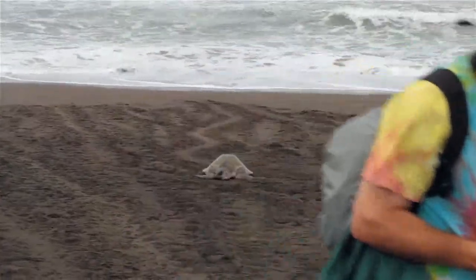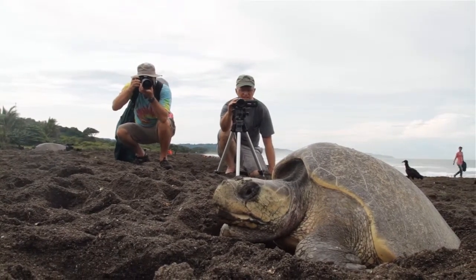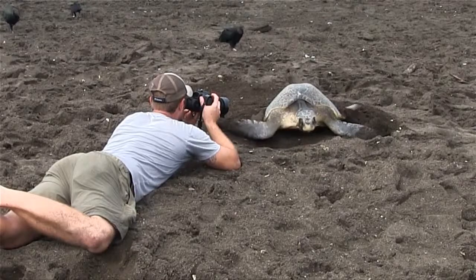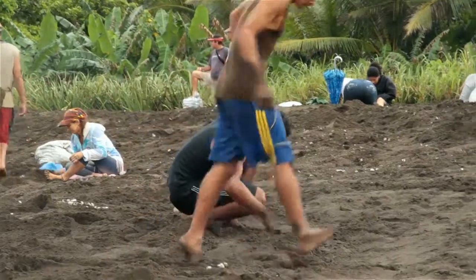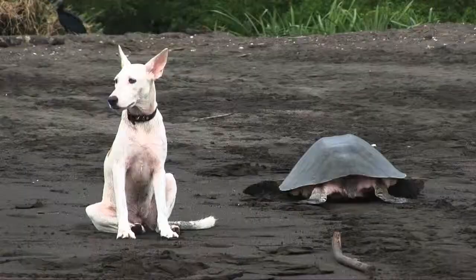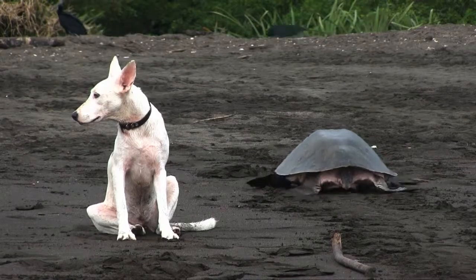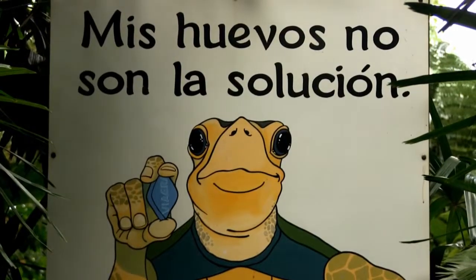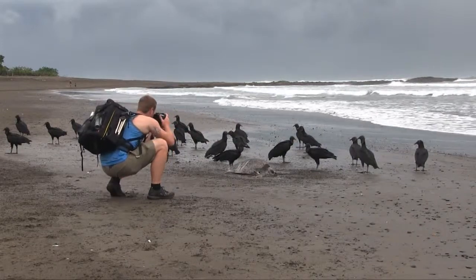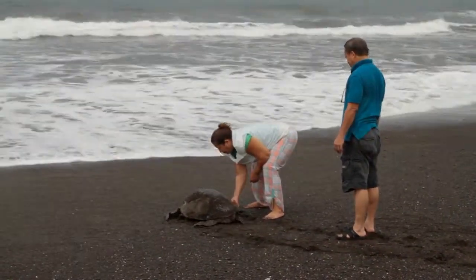Tourists and photographers who have heard about the arribada are beginning to find their way to this remote part of the coast. Instead of harvesting the eggs, perhaps ecotourism is a better way for the locals to support themselves. How about leash laws for dogs? And more education to dispel the myth that turtle eggs are a natural form of male enhancement. It can get complicated when nature and mankind collide, but it's our responsibility to try to find a balance.